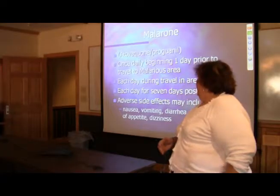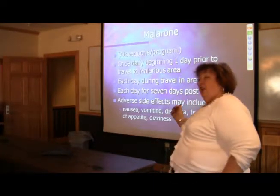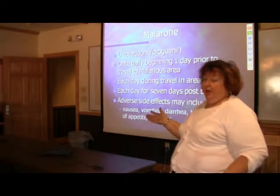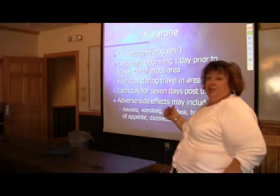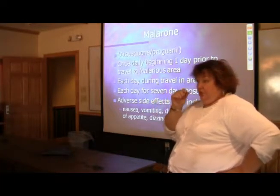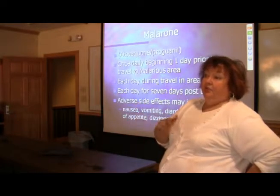So what I have seen from side effects from this is you can take this with food, and it seems to eliminate that nausea stuff. A lot of the antimalarials can be a little tough on the gut to take. You can take this with food and water. And I have had a few people that have been allergic to this, like you can be allergic to anything else that I've read about.